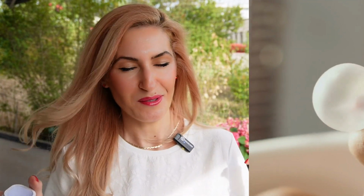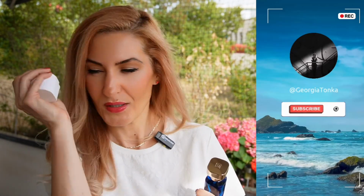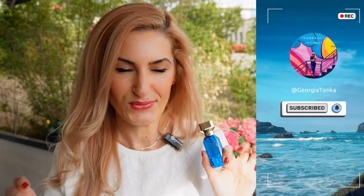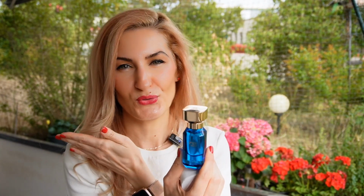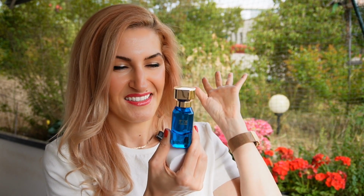It's like a bubble gum. It's smooth and not necessarily creamy, but it's well-rounded. Doesn't have any harsh edges. So that's why I love it. And it gives such a fun and uplifting mood. I actually regret I should have bought this one in the original size and Mula Mula in a smaller one.